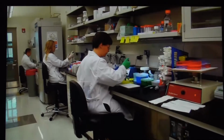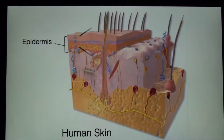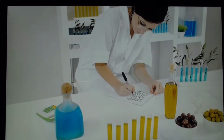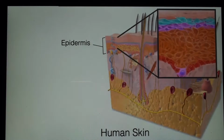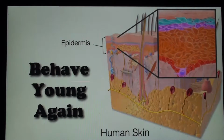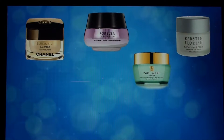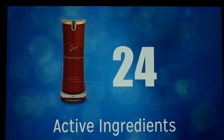The huge advances of anti-aging skincare technology have mainly to do with the signaling that occurs within our skin and the discovery of active ingredients that can actually reverse the aging process by re-signaling the working cells of the skin to behave young again. While the brand name, very expensive skincare products you may have already heard of have one, two, or even three of those active ingredients, Transfusium has no less than 24 actives.